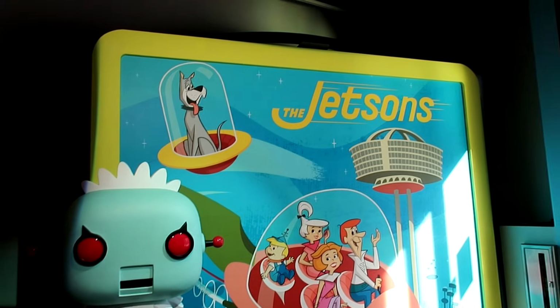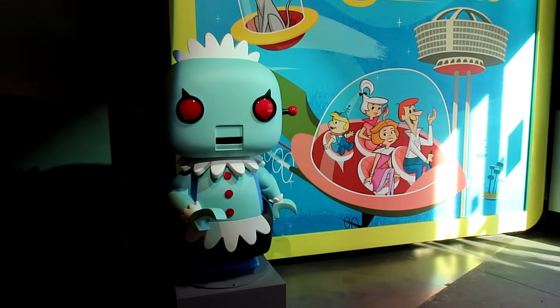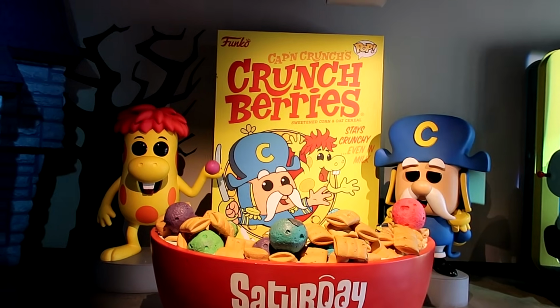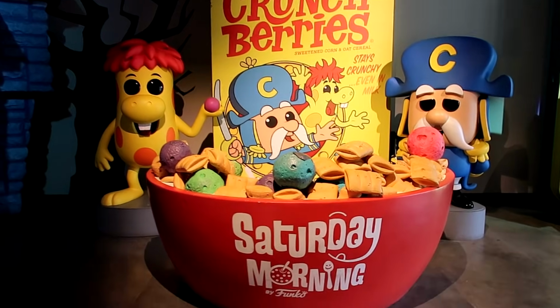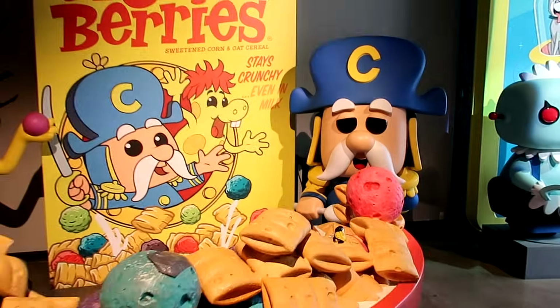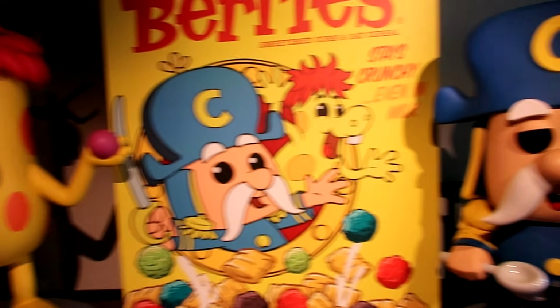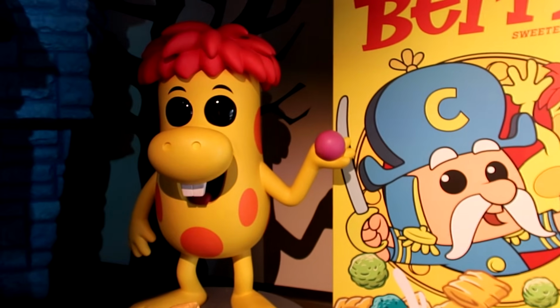You have the giant Jetsons lunchbox, and what was the name of their robot maid? What was her name? You can see the Captain Crunch bowl right here. There's Mr. Captain Crunch himself. Who is this guy though? Is this one of his friends?